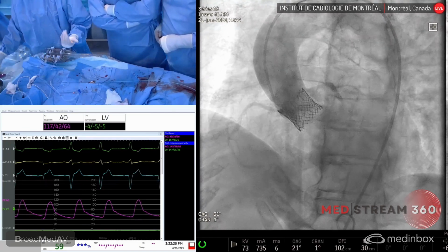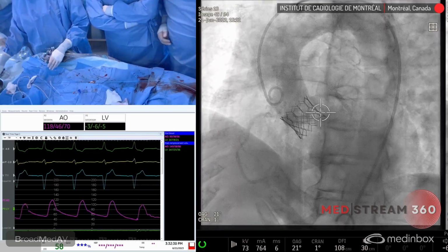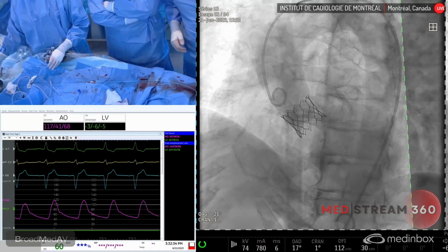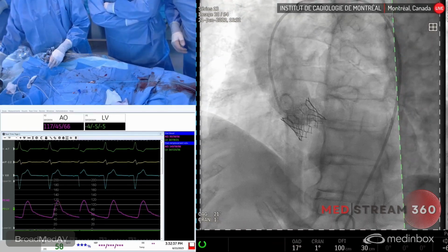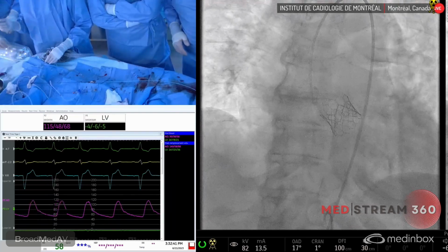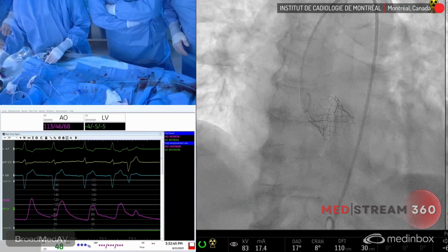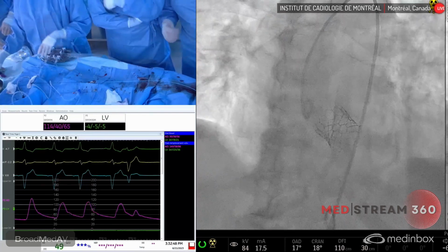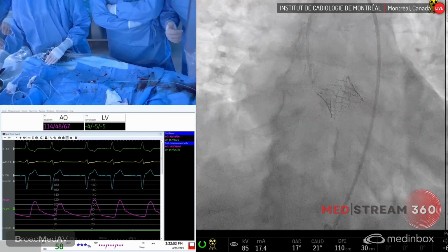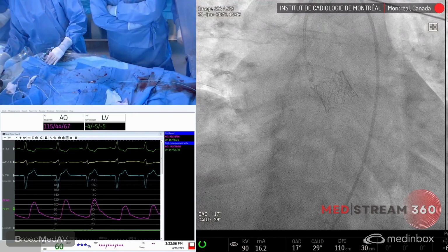That's okay. The other thing we could do is just make sure the valve is well expanded. So maybe just go in an RAO and have a look, make sure it looks round. Tends to be more of a challenge with the self-expanding valve, but it's always good to check. Because it was quite heavily calcified. I mean, it certainly looks well deployed. We'll just try to make it a little more, maybe a bit more cranial, I suppose. No, it's worse, the other way. There's a little waist there, but nothing dramatic. It looks well expanded.